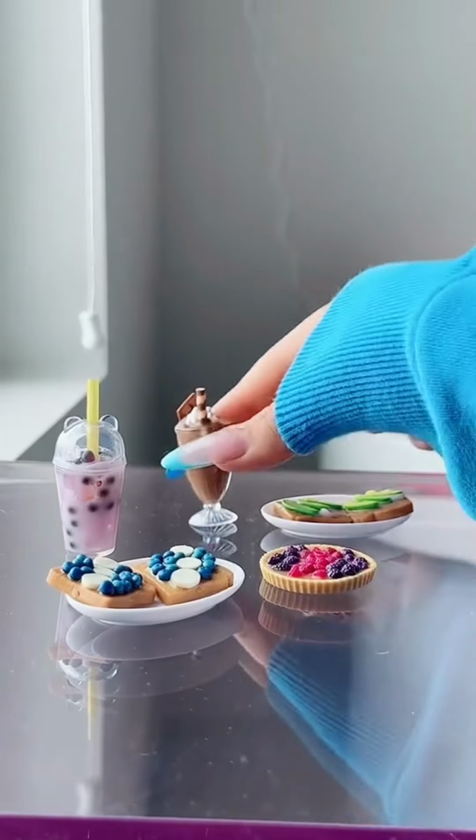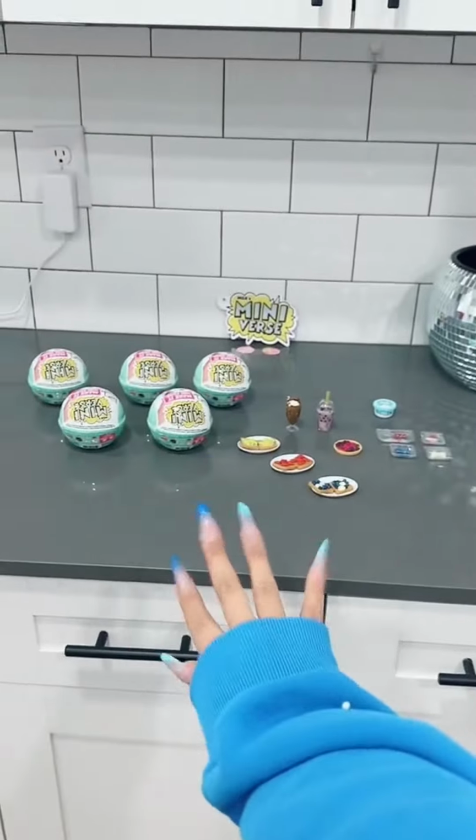This is so cute. I'm gonna let these sit in the sun so the resin can cure. Oh my god. Okay, they're done. This was so much fun. Now I can add these to my collection.